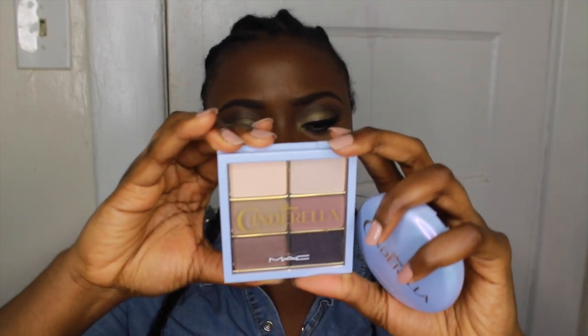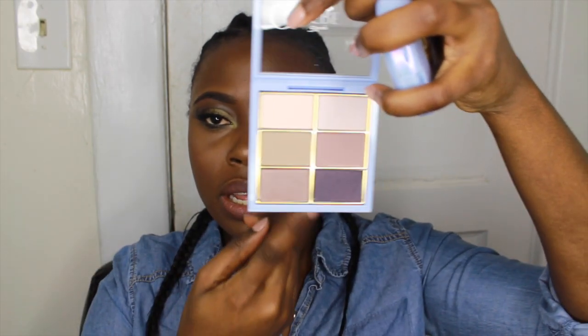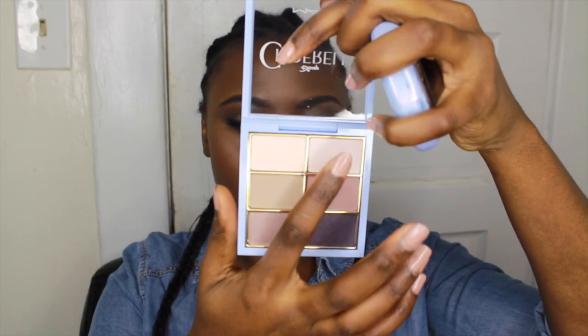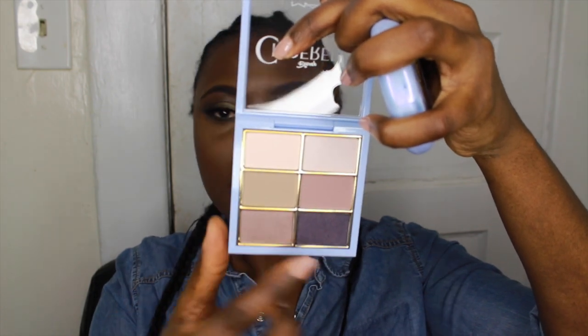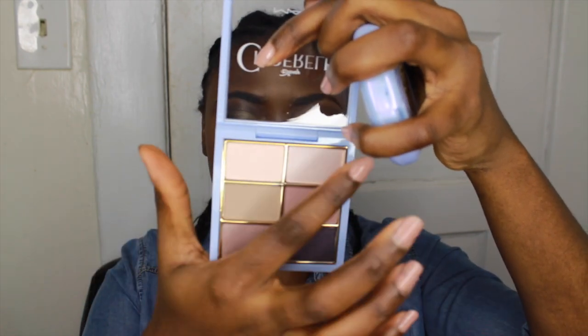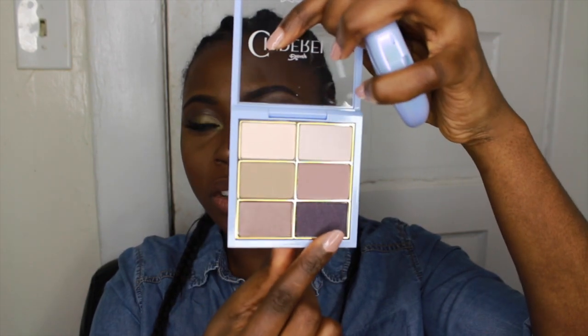It comes in 6 eyeshadows, and it's the first one. Let me open this up. Alright, so these are the 6 eyeshadows. If I'm getting it right, I believe it would be Vapor, Ploof, Omega, Query. Oh, no. So it would be Vapor, Ploof, Omega, Query, Satin Taupe, and Stroke of Midnight.